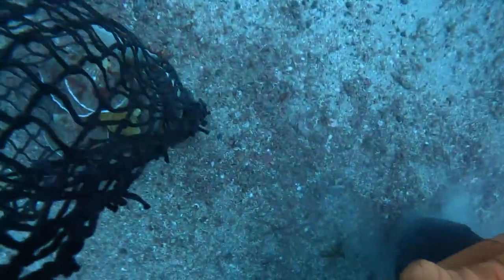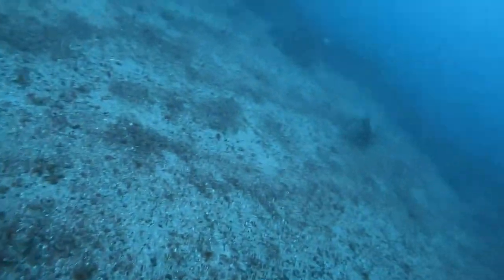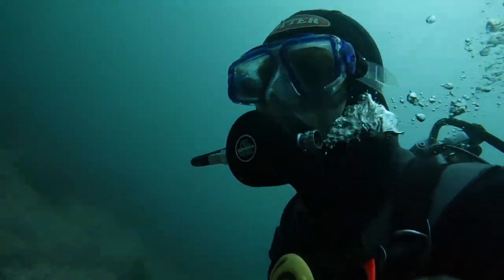Don't want to get too carried away, I better check my computer and check my air. 195 bar, that's loads of air left. So let's carry on.